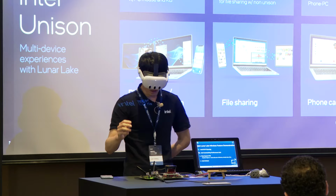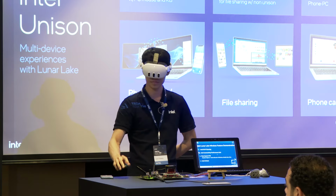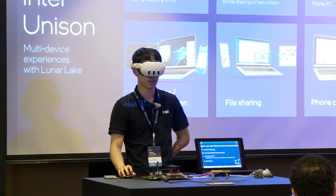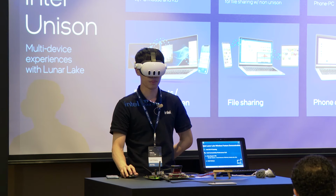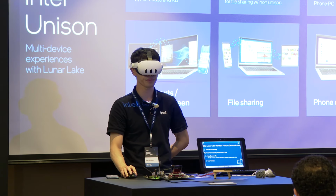All right, so we can essentially have 3 monitors, right, when you're looking at your HMD. Correct. And so now you will be able to see all the applications like my desktop over here. And I'm going to play a really short video from our friends at Meta.